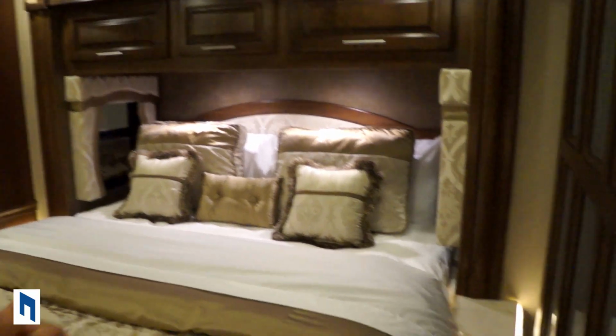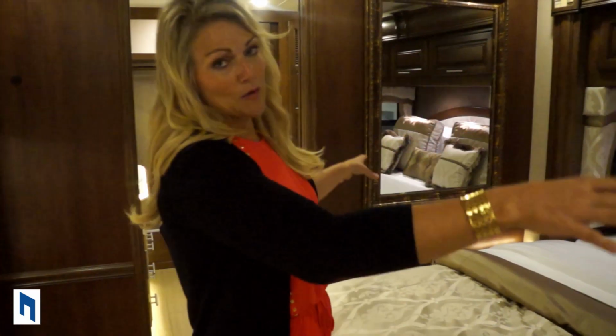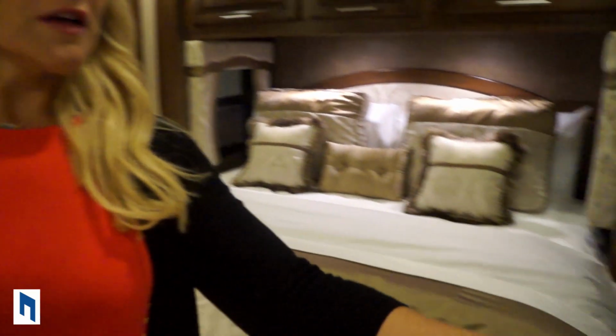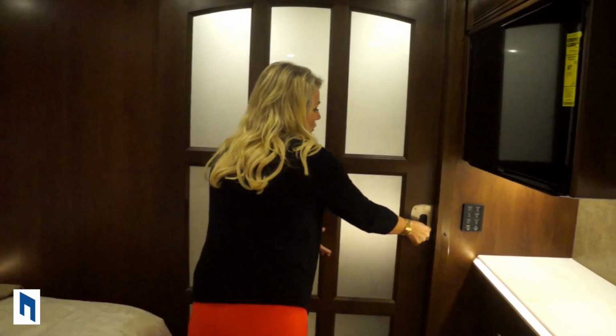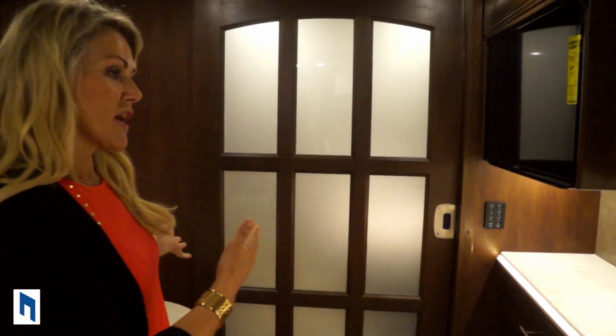If you'll notice, on each side of the bed, you have 110 outlets to charge your devices. And that's on both sides, along with the countertop on both sides, something that we all need. Also notice the beautiful frosted doors. They just do a great finish out on our coaches. And just another note, when these doors are shut and you put your transmission into drive, the air locks suck those doors to the wall, so you don't have a lot of noise while you're driving, which leads to the quietest riding, best handling coach on the market today, period.